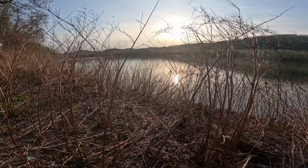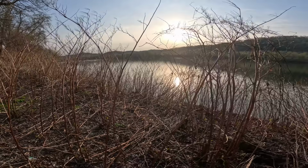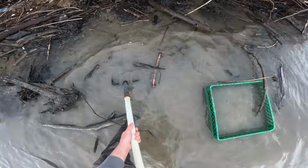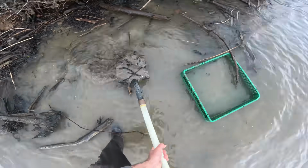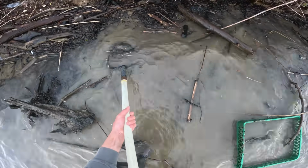And there's a look at the sunrise over West Virginia, the Ohio River there. I'm standing on the shores of Ohio. Different places today. I went to a place where I was finding points in my last few videos and I got the pockets sifted out. So today I'm just gonna do some test screens around, see if I can't get on flakes.